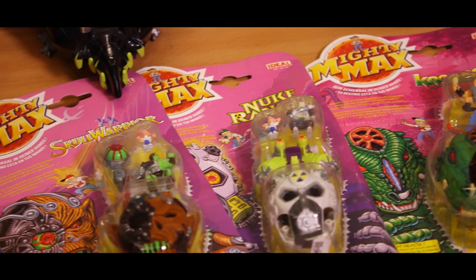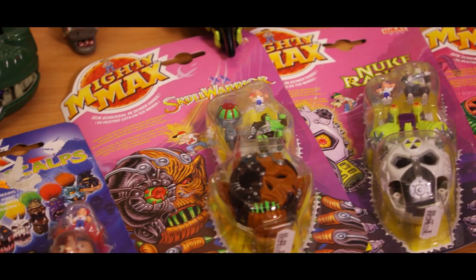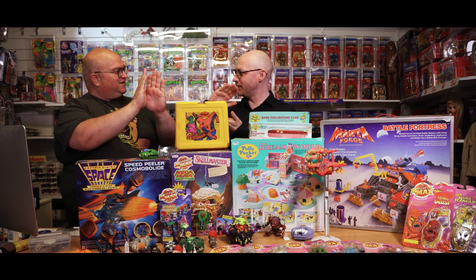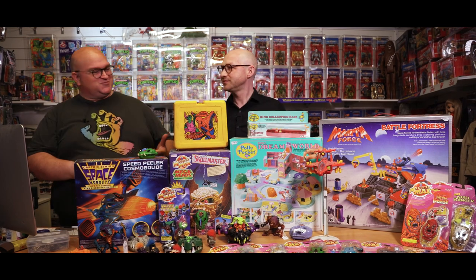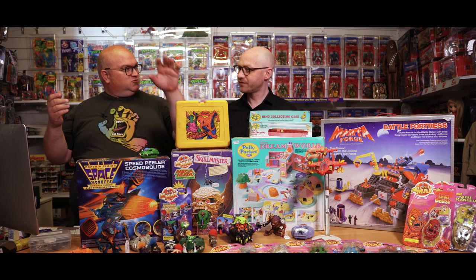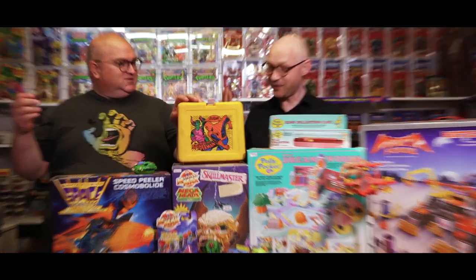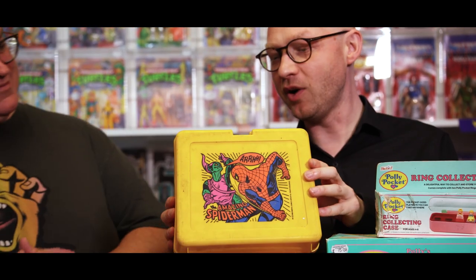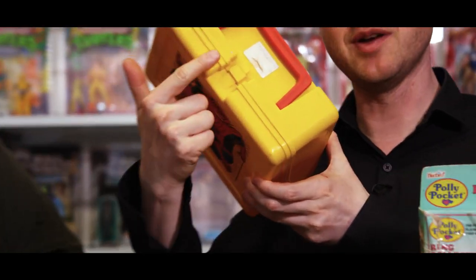Like on certain Mighty Max sets, you can see there's a Micro Machine Snow Speeder in the top of one, and the other one's got a TIE Fighter lid. So there's all sorts of bits. It's really, really cool. They did do things like lunch boxes as well and other toys. I only found this out last night when I was doing a little bit of research. This particular one used to belong to Harry Hill, apparently.